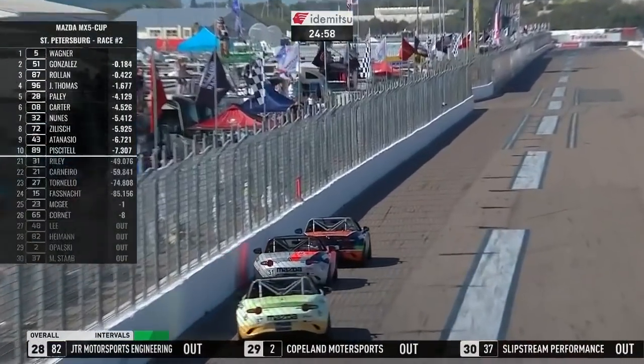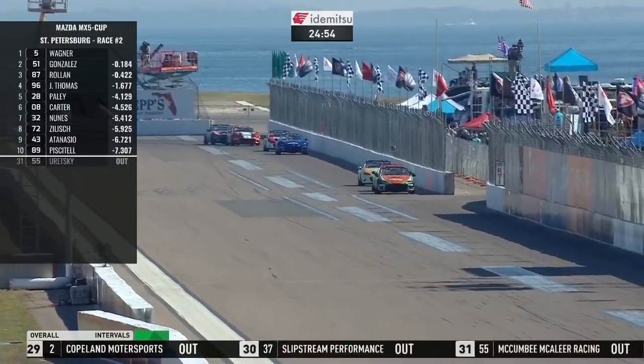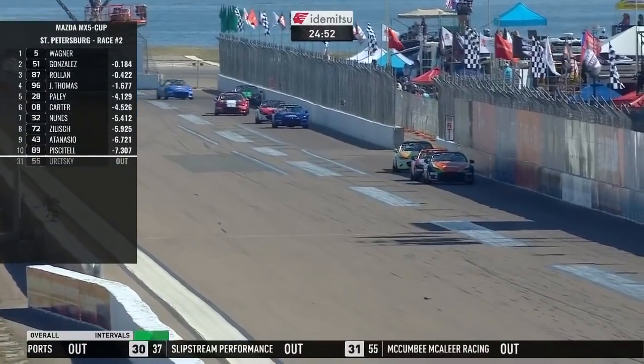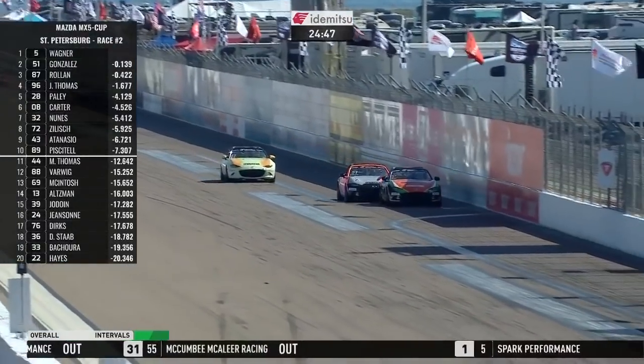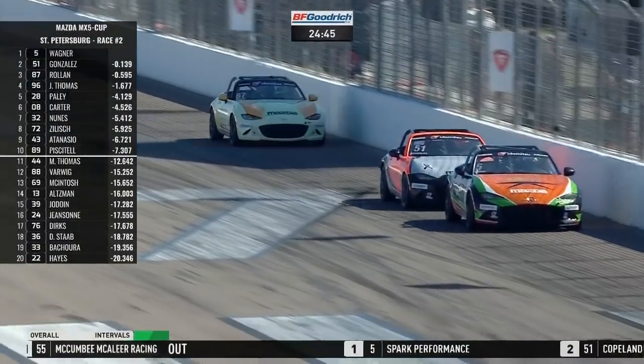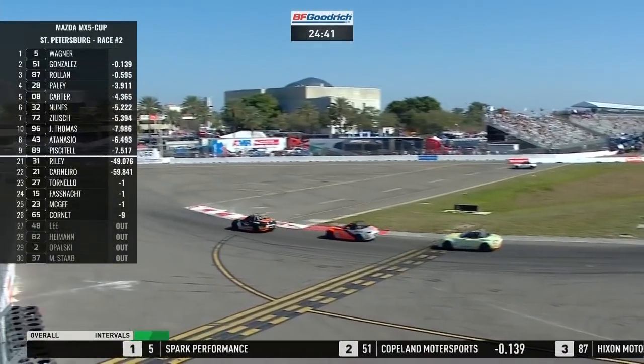25 minutes still to go. We're still under green flag at the moment, race control giving those two cars the chance to refire and pull themselves out of the wall if they can. And this could be crucial. Last year we saw races decided with passes just before full course yellows went out through turn one.